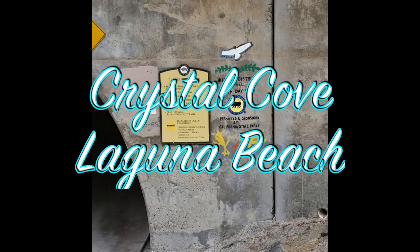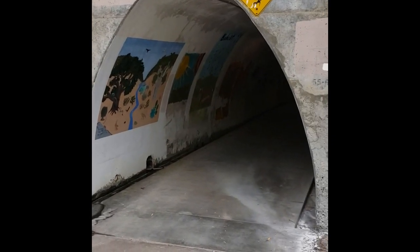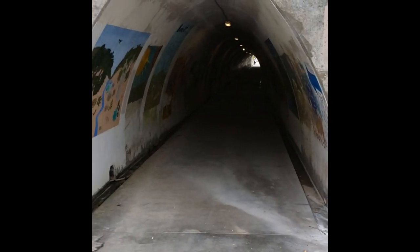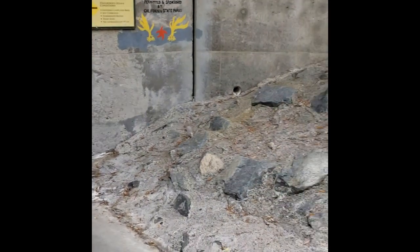Okay, you guys, this is the front entrance, and we're getting ready to go to the other side. We're going to be walking under the Pacific Coast Highway, and then we end up on the other side, and we'll be at the beach, and there is a nice restaurant and shops and stuff over there. So this is the tunnel that you could take.